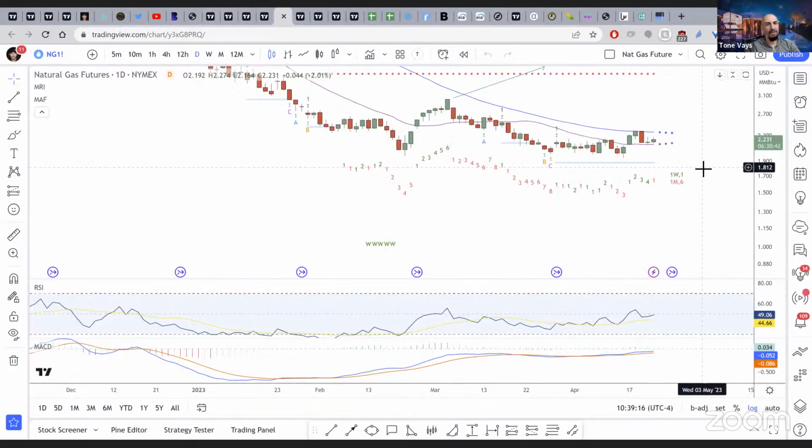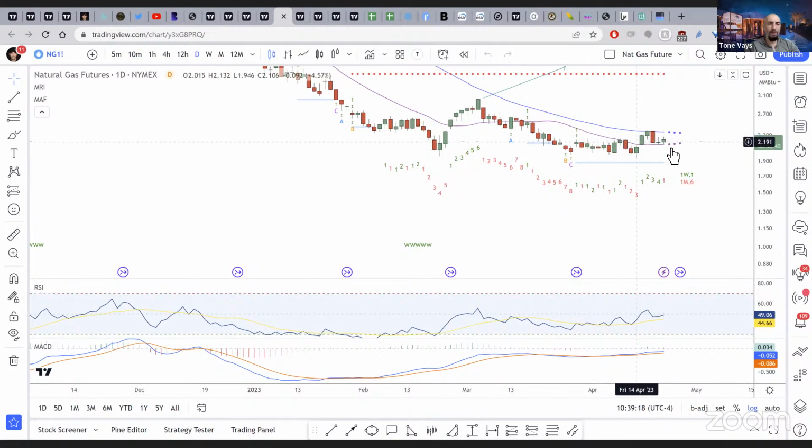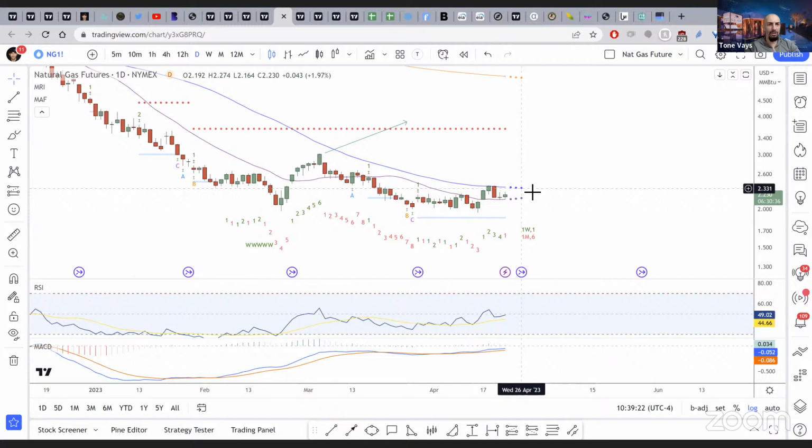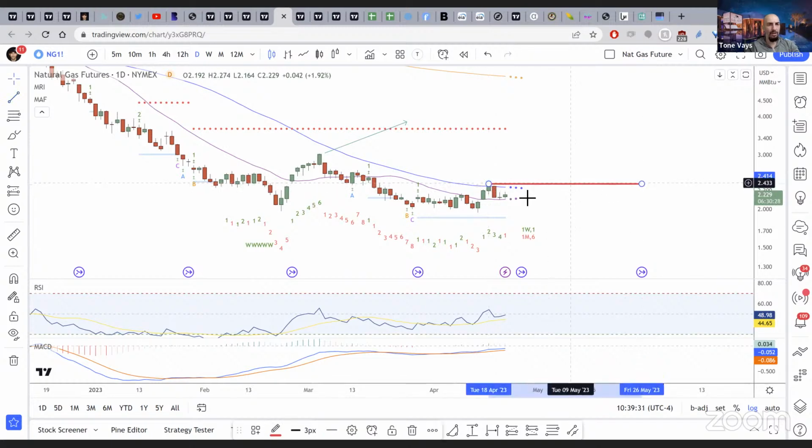Natural gas. Natural gas is in a beautiful consolidation zone. Once it establishes above these moving averages, natural gas breaking above the prior swing high might be a very nice trade.